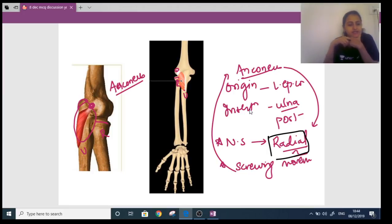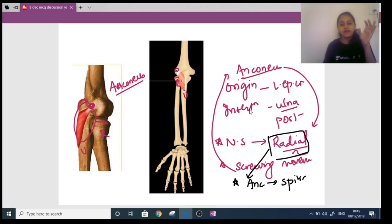Okay, so I can see the majority of you are answering below, someone answering below the spiral groove. There are mixed answers. So that is a trap here. Remember an important point, the nerve supply to Anconeus comes in the spiral groove. At the level of the spiral groove, you will get nerve supply to Anconeus. At that level, not above, not below.